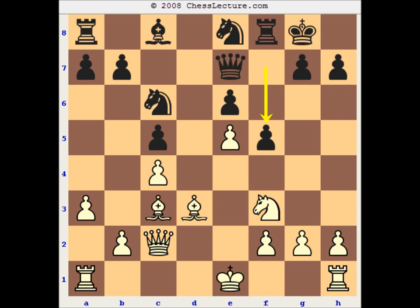f5. At first, this looks like complete insanity because of the capture e takes f6, of course. White doesn't want his bishop on c3 to be blocked by a pawn on e5. But we see the point. Black recaptures with a pawn, creating a strong duo of pawns in the center and protecting h7 with the queen.